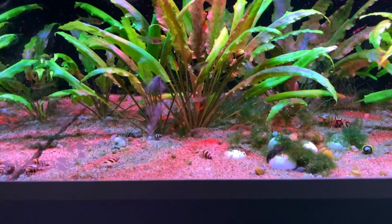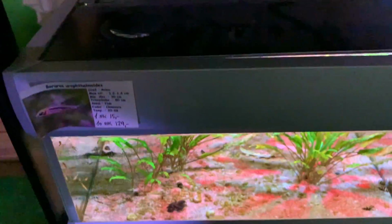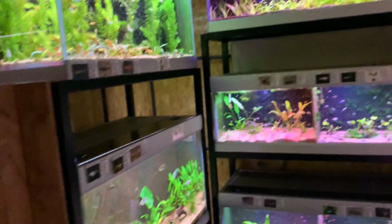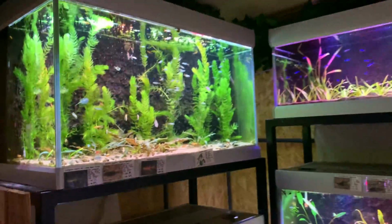And you're using LED lighting on all your tanks? Yeah, one LED per tank, from JBL. So more tanks, guys, in case you want some more fish.